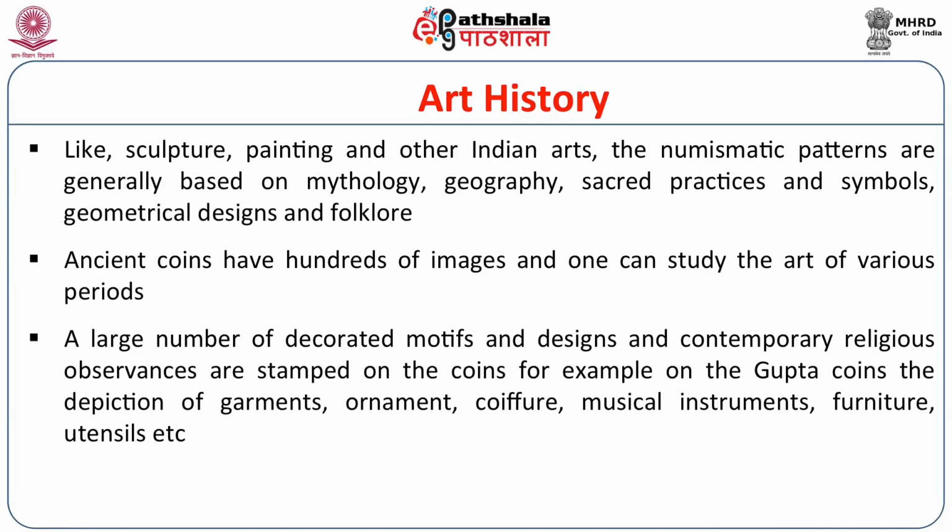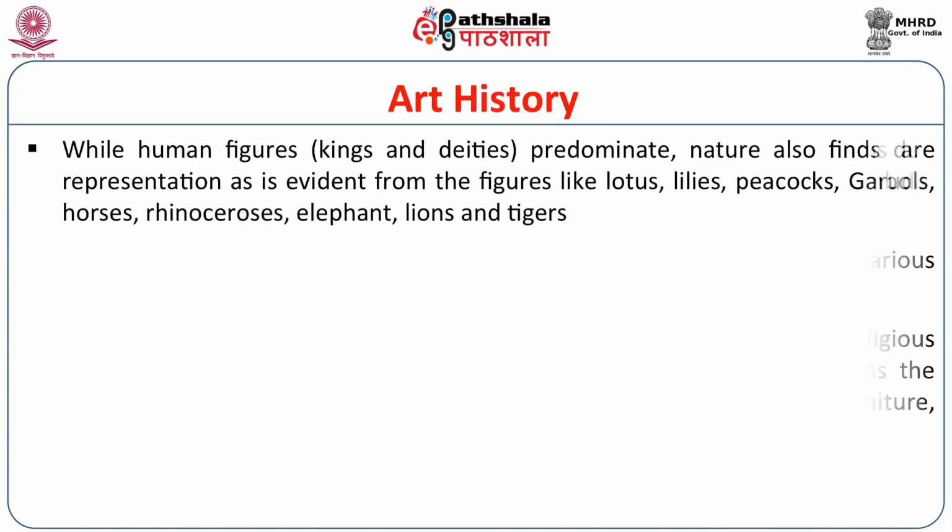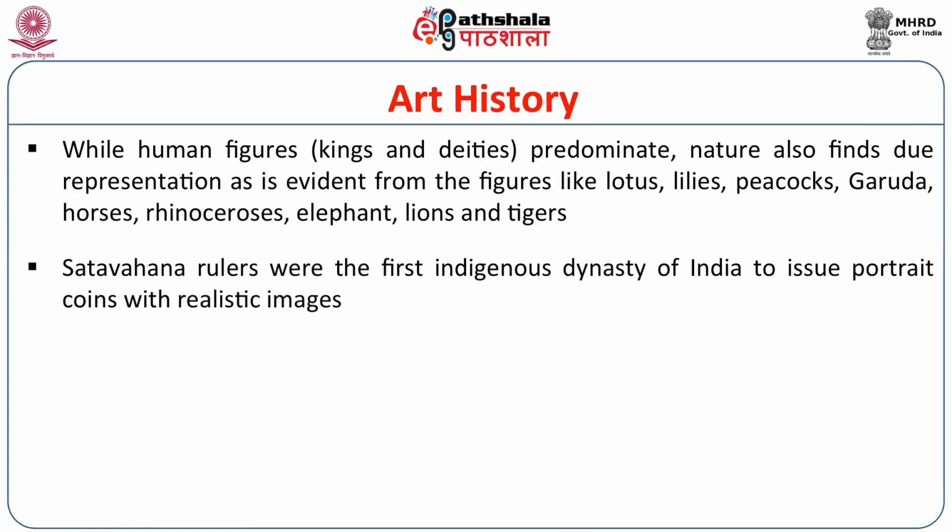If you take for example the Gupta coins, they depict the garments, ornaments and also coiffure, musical instruments and also furniture, utensils. All these are noticed on the coins of the Gupta emperors. While human figures like kings and deities also predominate, nature also finds due representation, which is evident from the figures like lotus, lilies, peacocks, Garuda, horses, rhinoceros, fish, elephant, lion, tiger, etc. And the Satavahana rulers were the first indigenous dynasty of India to issue portrait coins with realistic images.